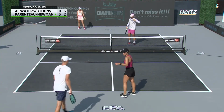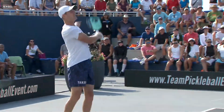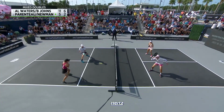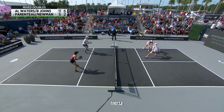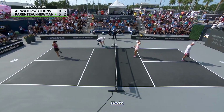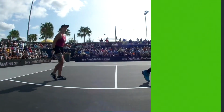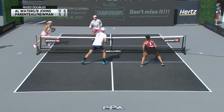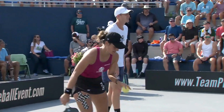But the point percentage on the serves so far in this match for Waters and Johns has been impressive. They got their 11 points on 20 serves in game 1. And so far 6 points on 10 serves here in game 2. If you're batting over 50%, that's insane. Second serve. Riley into the tape. 2-6-2. Here's what frustration looks like close up. Point. Ben gets another point for Parenteau and Newman on the board.